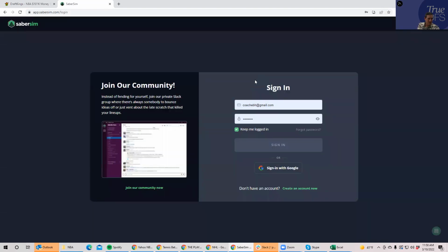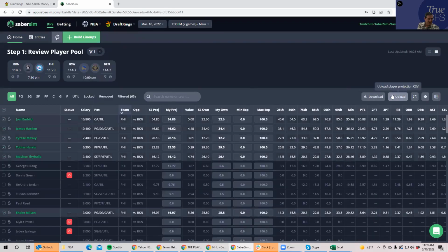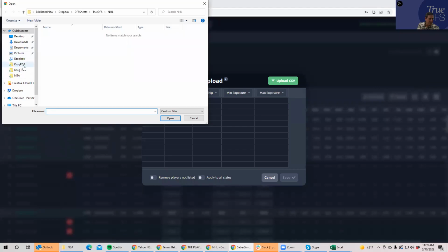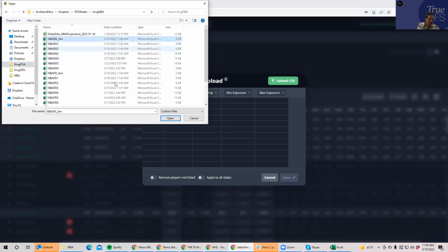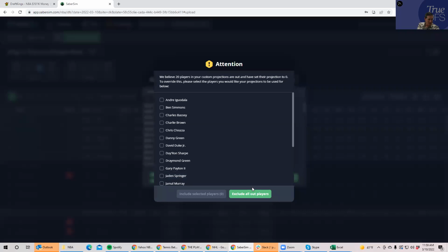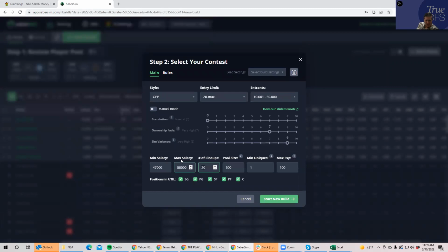But just to show you, let's see what kind of lineups SaberSim would create for us using the projections that we have now. So let's upload them here. Okay. We'll use projection, we'll use ownership over here, and we'll remove players not listed. And we'll build 30 lineups.